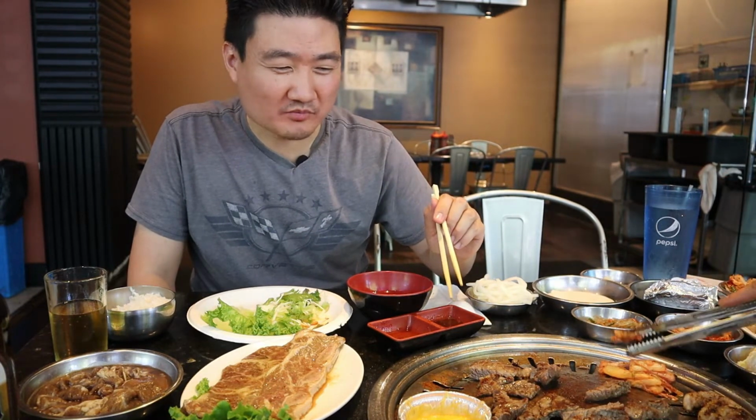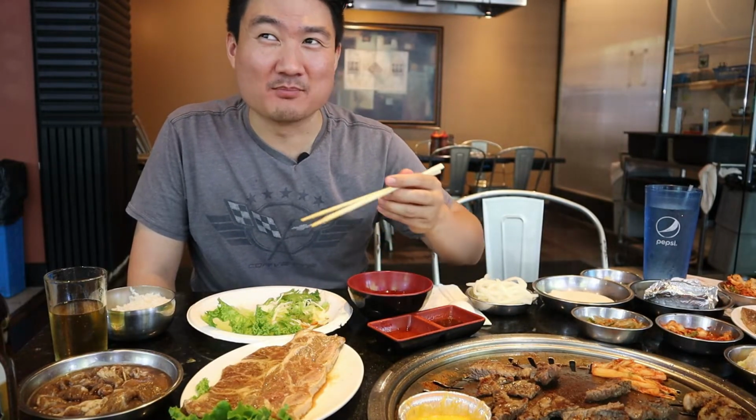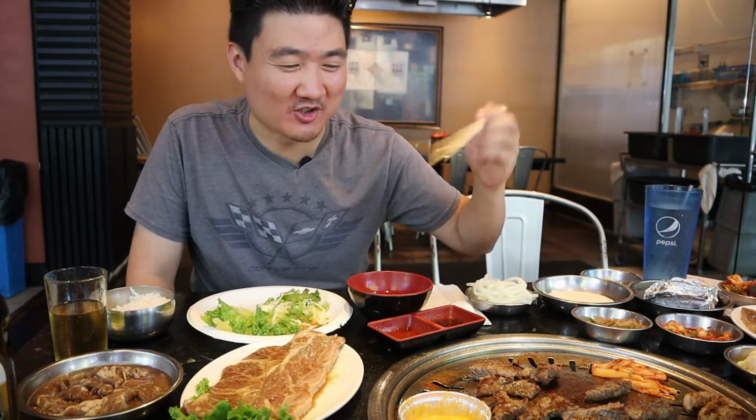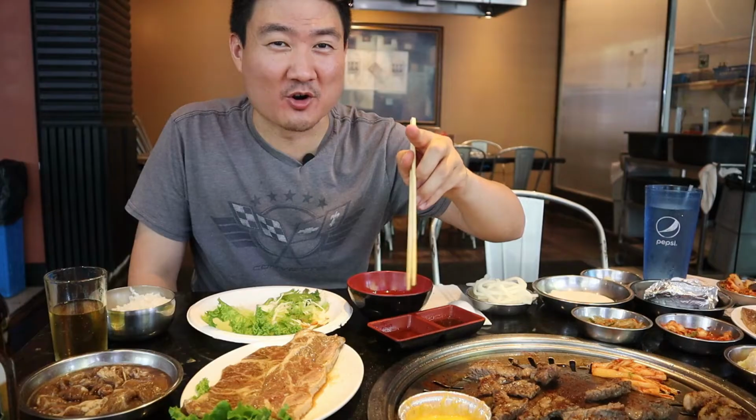Sesame oil, I think, is the way to go with the dry aged meat. It tastes richer with more of a sesame flavor and a little saltiness. That is so cool. So remember that if you come here, they have dry aged meat on the menu, dry aged short ribs, so don't miss out on that. That's really expensive stuff, so that's the thing you gotta use your stomach space for, the dry aged meat.